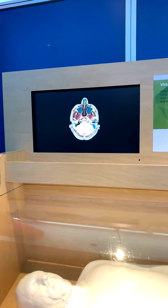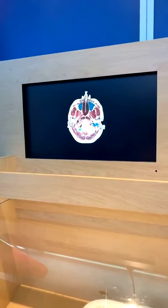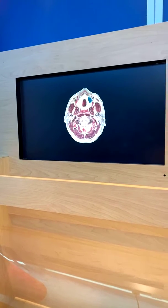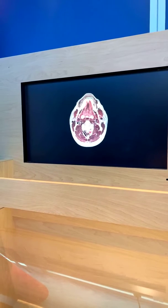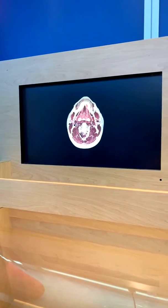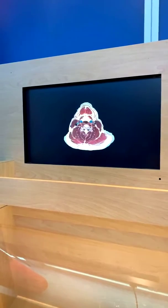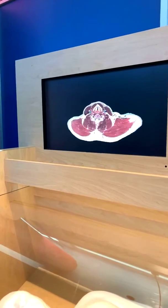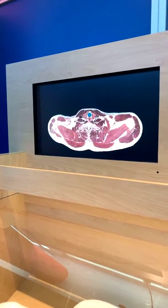Now, what do you see? Do you see his mouth? Oh, go back. His tongue. Here we go. Gonna go a little bit further. There's his tongue and his teeth. And now we're gonna leave his head. What are some of the organs we might see next? Think about that. Here we go.